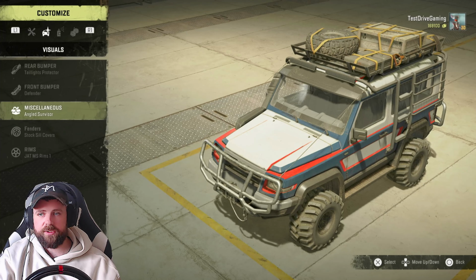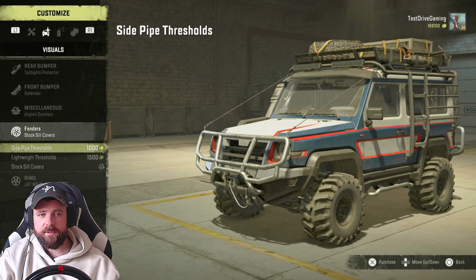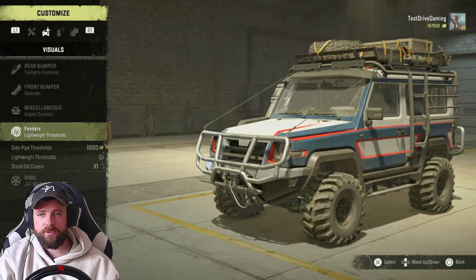Get an angled sun visor, why not? Get some side pipe thresholds, or we can get some lightweight thresholds.